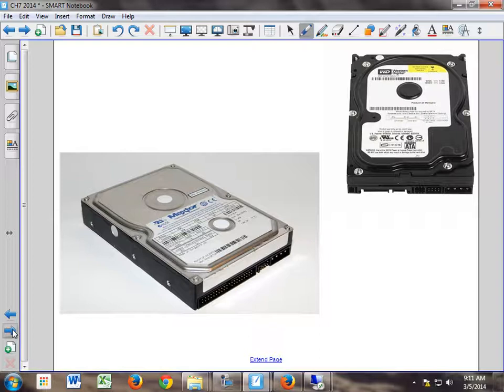Desktop hard drives are 3.5 inches. It's the physical size. This is 3.5 inches wide. So when you're shopping for your hard drive, you need to make sure you're buying the 3.5 inch hard drives, because laptop ones are not 3.5 inches. Okay?